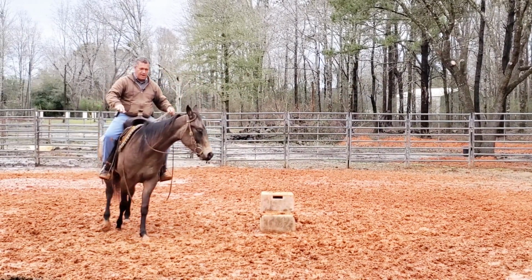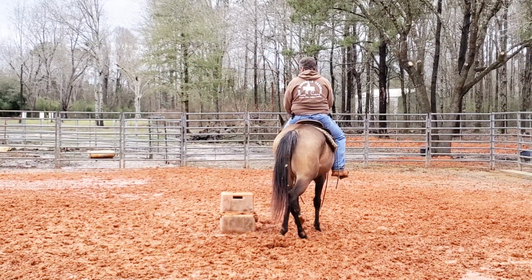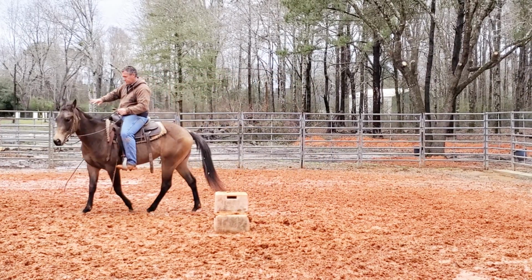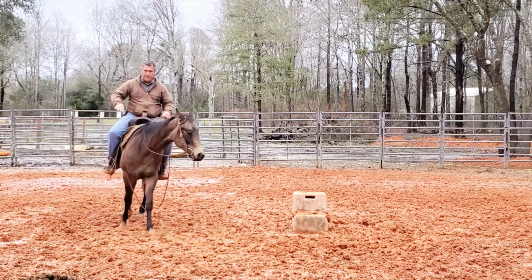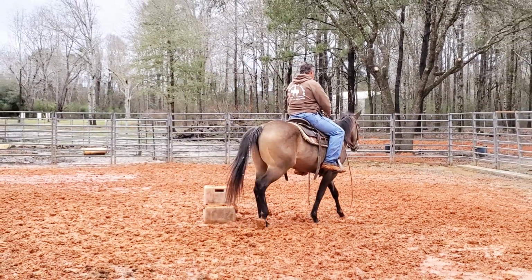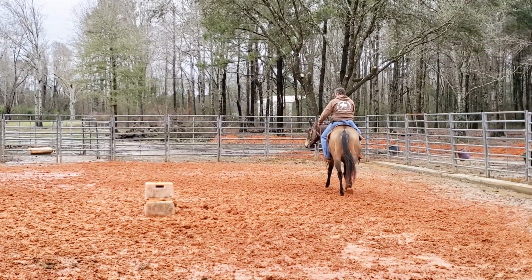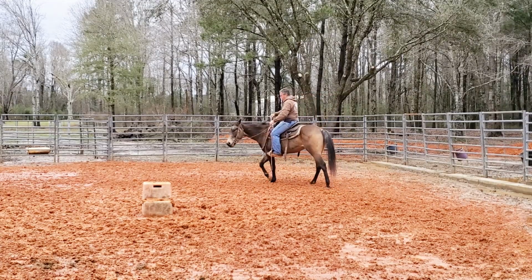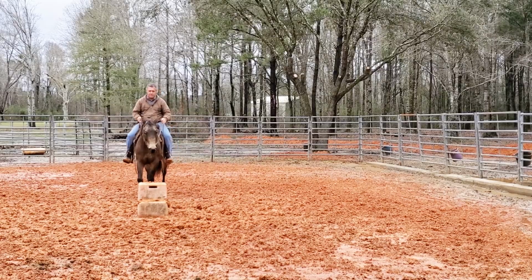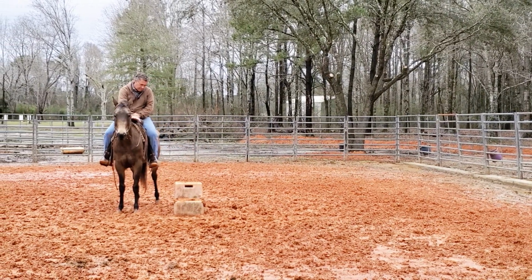If she moved to the right because she was pushing into that leg that I had just released, there's another nice step, then it's something I need to work on. If she moved to the right because she was looking for that leg that I just released, then that's okay. That's something that is going to develop over time. Another turn off my right leg. There we go. Now let's ask for a stop. Whoa. Good girl.